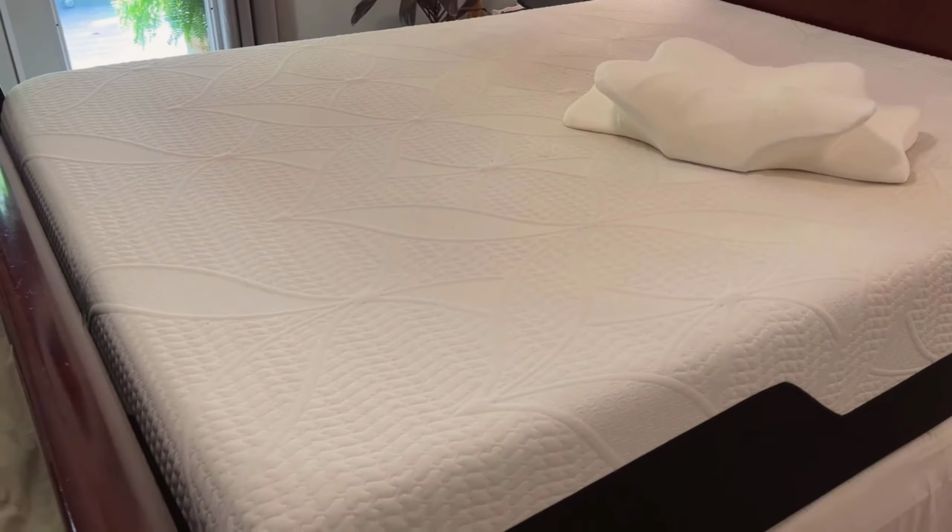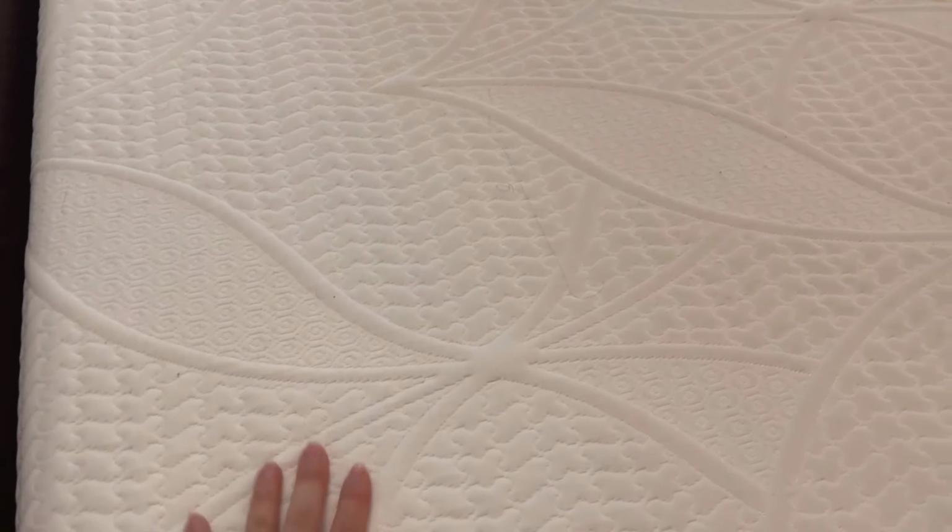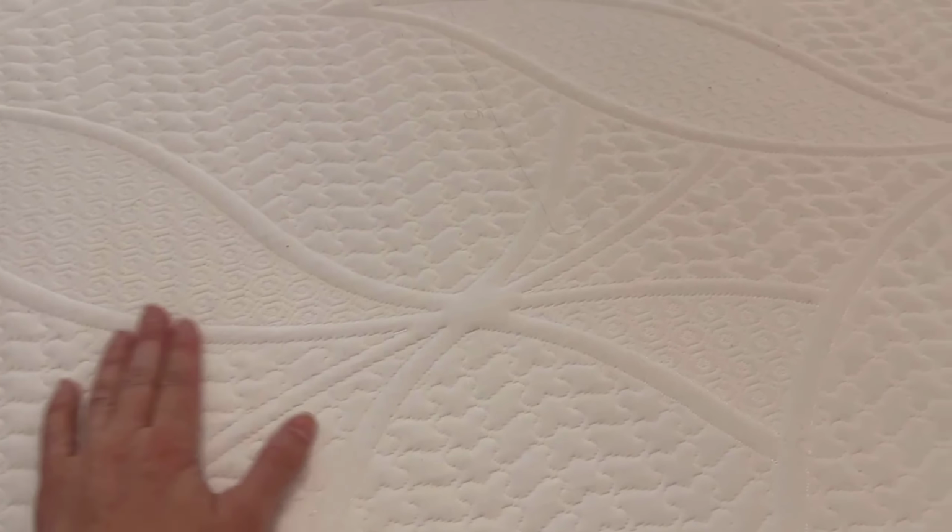I do want to mention something real: edge support. If you sit on the edge of the bed, you will notice it compresses more than some of those inner spring mattresses. This isn't a major problem for most sleepers, but I know some people like a really firm border when they're putting on shoes, or if they spend a lot of time sitting along the bed's edge. If that's important for you, it's something to keep in mind. However, for regular sleeping, I rarely notice it.